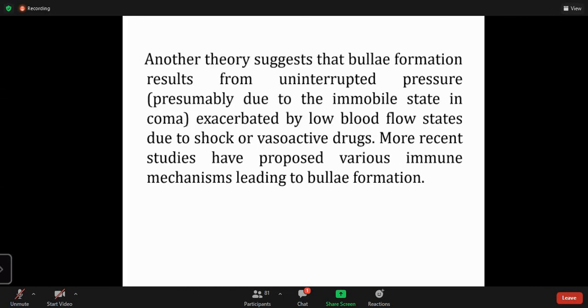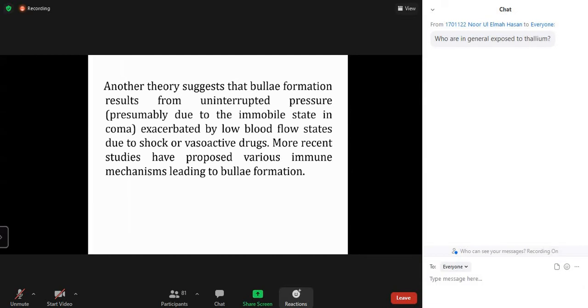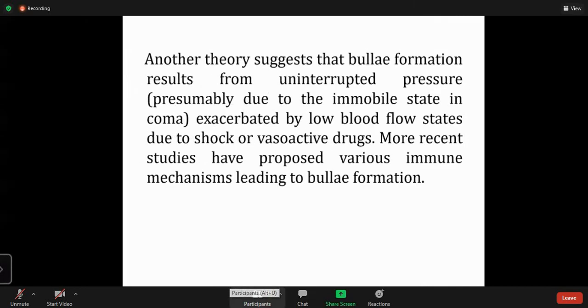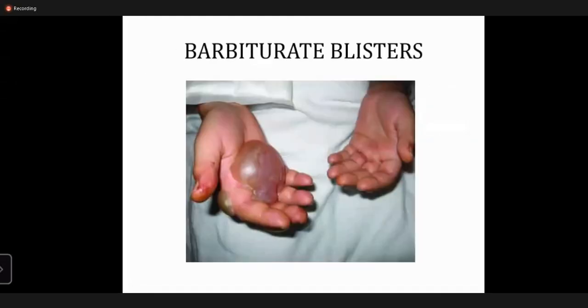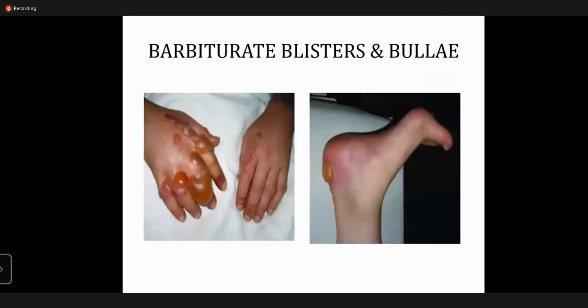Now, there is another theory that suggests that due to low blood flow or the vasoactive action, these bulla develop. Or even there might be some immune reactions that might be involved in these bulla formations. So there are certain theories behind it. Some say that it's due to vasoconstriction. Some say they're immune mediated. I searched for it online and I found that most of the people suggest some immune mediated mechanism behind it. Yeah. So this is a blister. Blisters again.